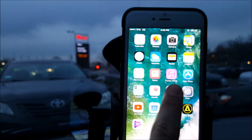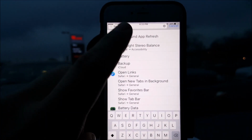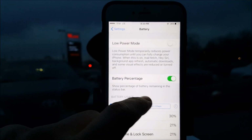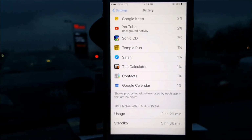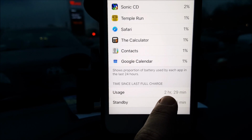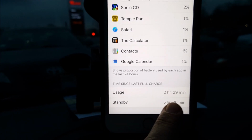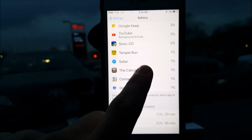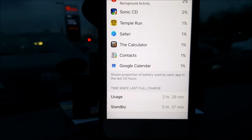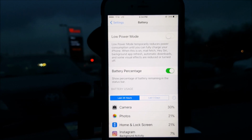So let's go back again and show you one more time where we now are at on the battery life. I honestly was not going to do this update this quickly, but the iPhone 6s Plus said I'm going to go eat some battery, and that's what it did. 2 hours and 29 minutes on the usage, 5 hours and 36 minutes on the standby. So, not very impressive if you ask me. 3 hours on screen time, I'm not very happy with that.